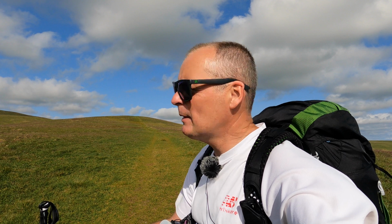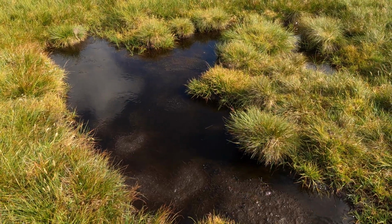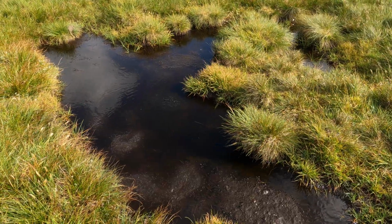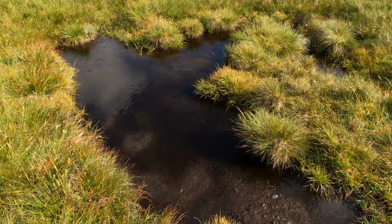Right, I'll have a little bite to eat. I've got some jelly babies, give us a bit of energy, a bit of a boost, and then we'll finish this last bit off. Yeah, bit of a watercourse pool here, but it's a bit stagnant and manky, so it'd be alright in the winter probably, but no good in the summer.